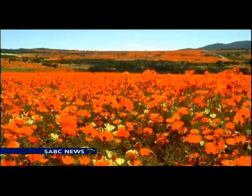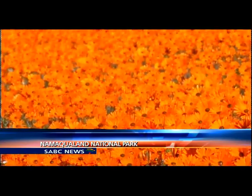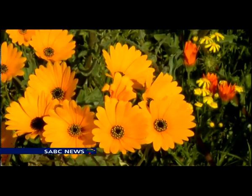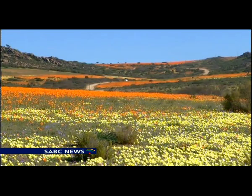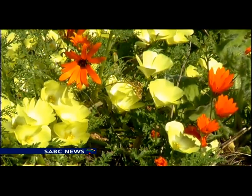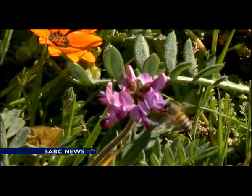Every year, the dusty valleys of Namaqualand are transformed into a wonderland carpeted with wildflowers. With its winter rainfall, Namaqualand is home to the richest bulb flora of any arid region in the world. The local name of each flower tells a story.